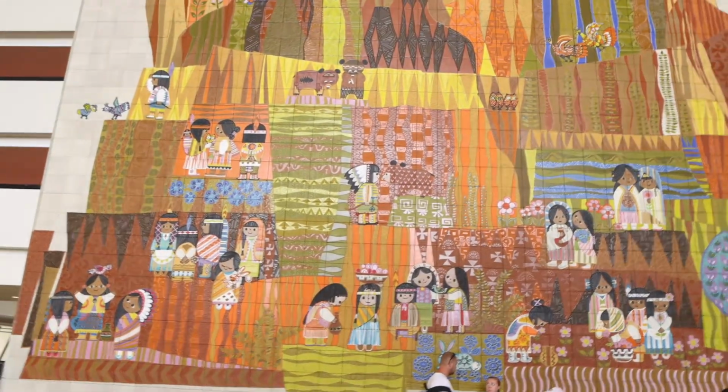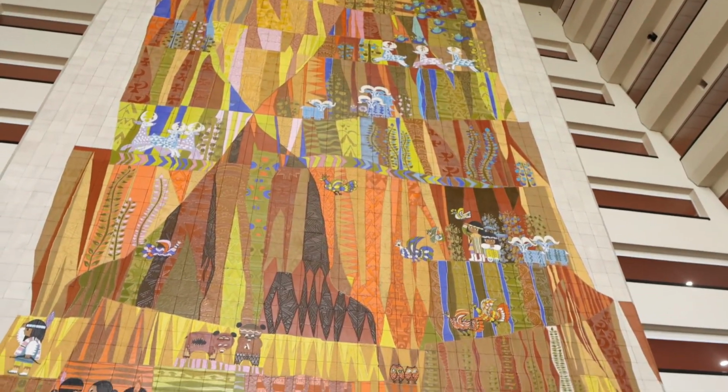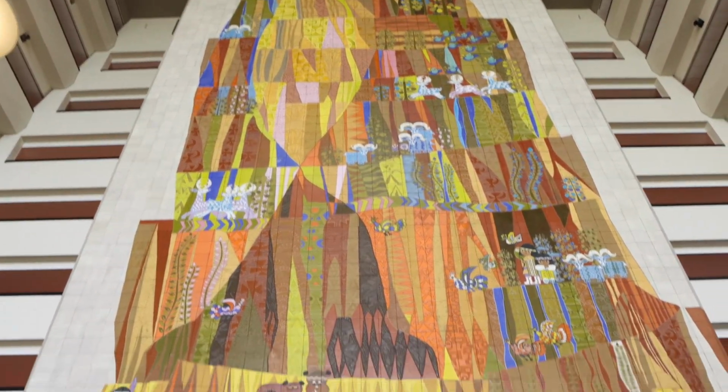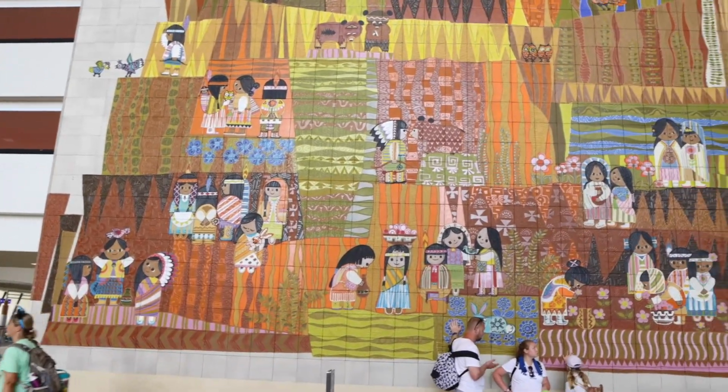So you do have this mural. It's still amazing to me every time I see it. And then sometimes they do put like a gingerbread mural up right here in front of this for Christmas. But this is still a lot of fun. It's like Small World-esque. So very, very cool mural here in the Contemporary.